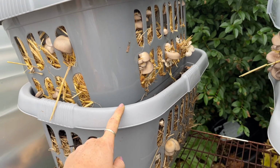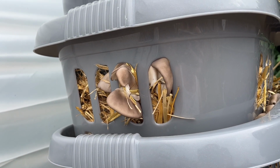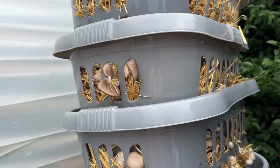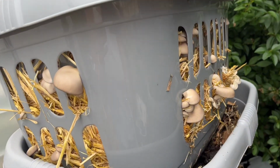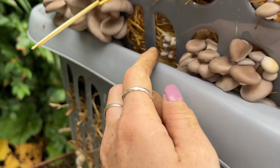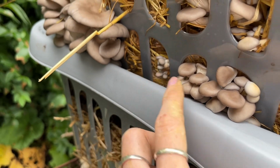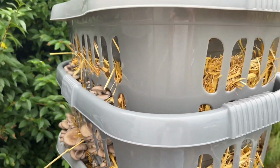These are a specific cool weather variety, which might be why we're having a bit of success with them, despite the fact that it's so warm and muggy recently. But they seem to be pretty happy where they are. They're growing quite nicely. Got some really lovely little mushroom pins growing on there, so should get another decent harvest off these soon.